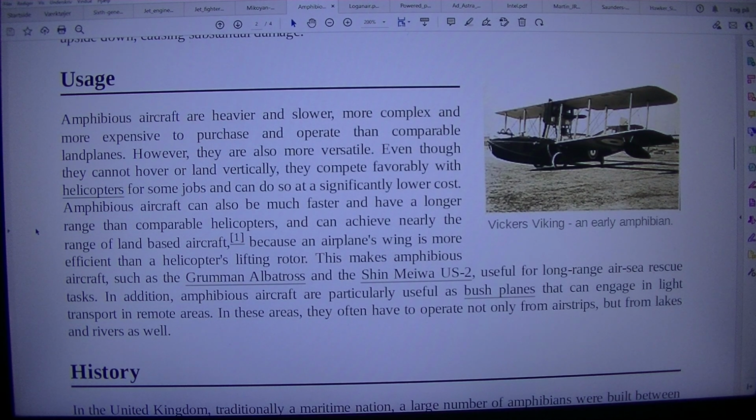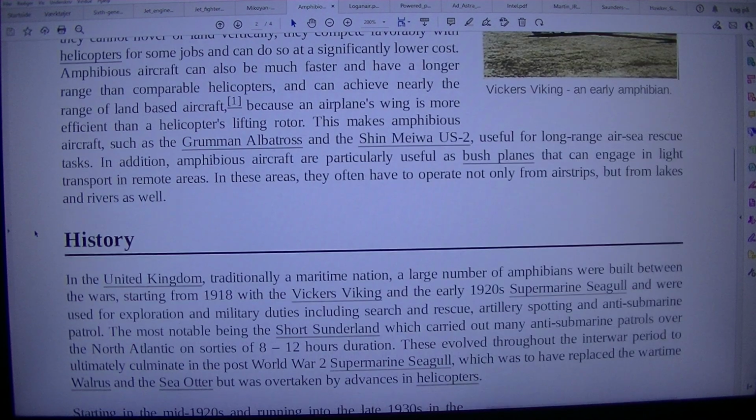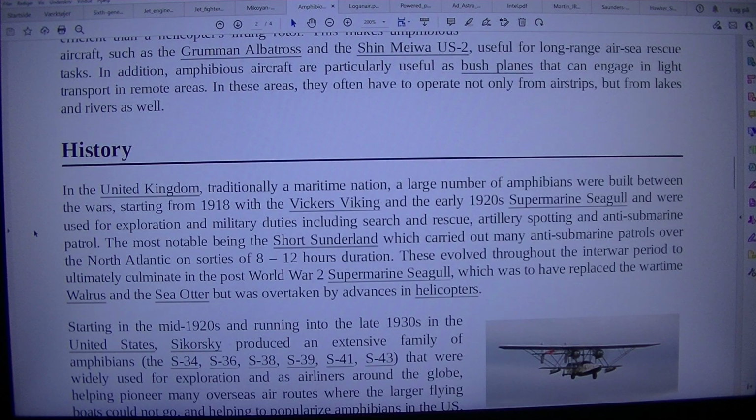This is because an airplane's wing is more efficient than a helicopter's lifting rotor. This makes amphibious aircraft, such as the Grumman Albatross and the Shin Meiwa US-2, useful for long-range air-sea rescue tasks. In addition, amphibious aircraft are particularly useful as bush planes that can engage in light transport in remote areas. In these areas, they often have to operate not only from airstrips, but from lakes and rivers as well.